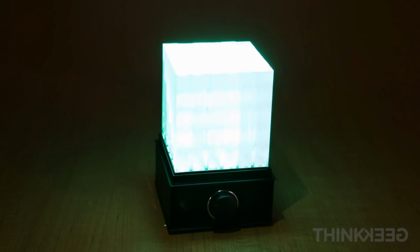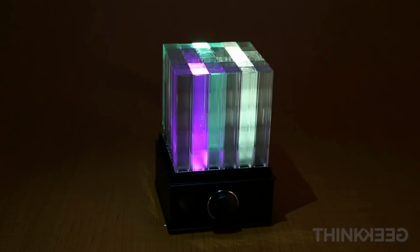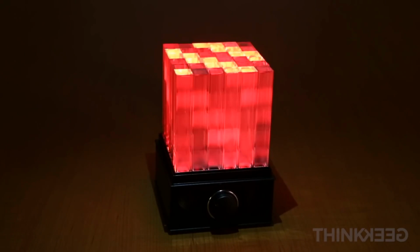First off, we have the Supernova Light Cube Bluetooth speaker for $60. What's cool about this speaker compared to all the others is that while it plays your music, you have a really cool light show to go along with it. Like I said before, you can connect to this thing either through Bluetooth or by using an aux cord.